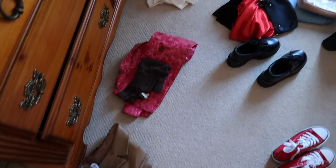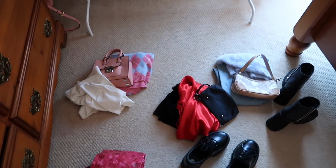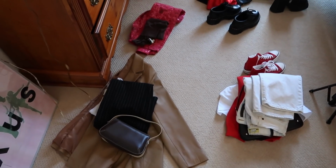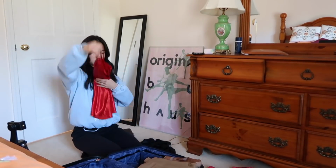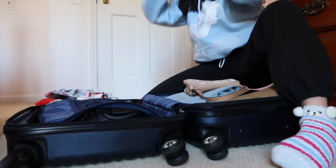What I do when I prepare them is I lay them out. I try all the outfits on, get all the shoes ready, get all the bags ready, and all the accessories that are needed, and lay them out on the floor. And then after everything is laid out and I know exactly what location I want to shoot each outfit at, I pack them into my suitcase and try to fit as much as I can in there. And that's basically all the preparation there is.